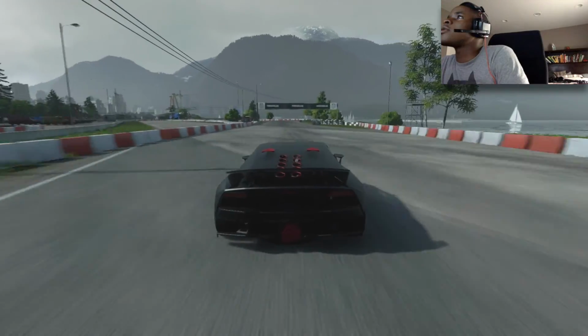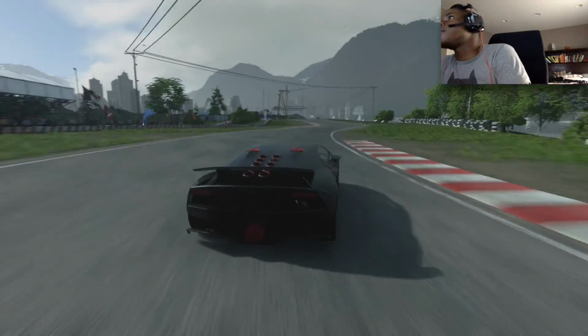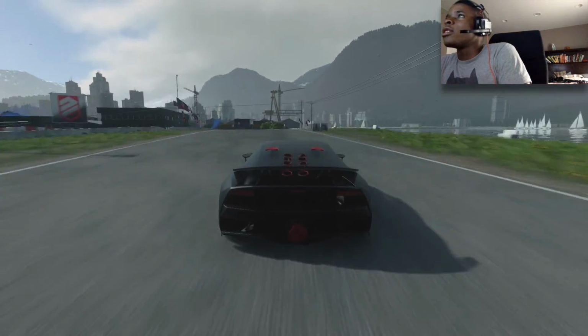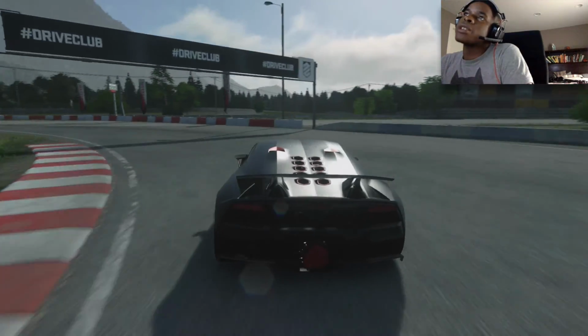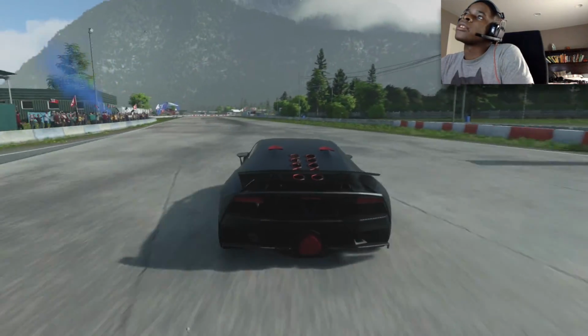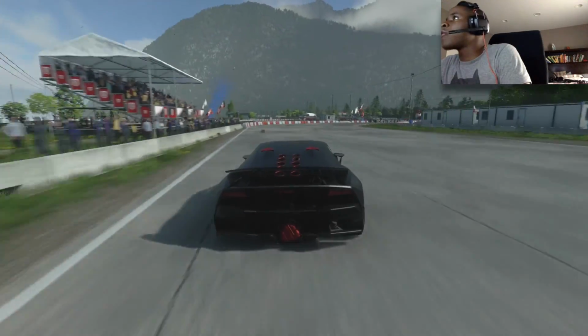Alright, this is the Sesto, and already, lightness! Already you see the massive weight difference. This thing is much easier to get around. Just put the power down into all-wheel drive. The thing is much easier to get around because it's much lighter.